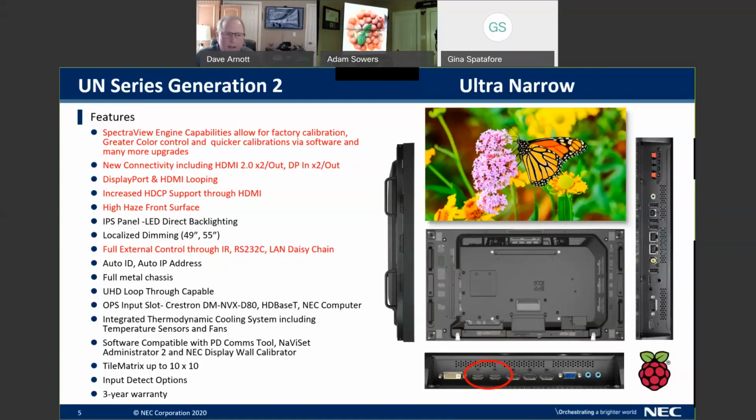We have an OPS slot on these, right? So that can support some third-party devices there, one being the NVX D80 OPS, but as well as an NEC OPS computer. These all support active cooling. So we make sure we're considering ambient temperature buildups and what have you. So we do have active cooling within the displays.